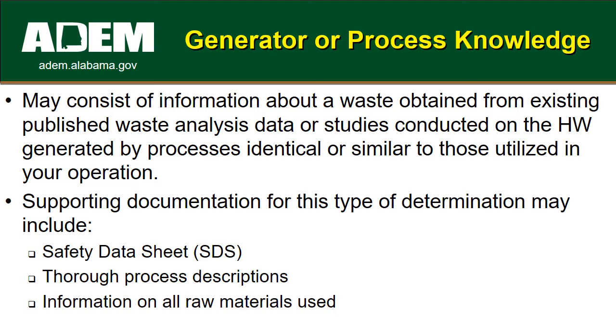Generator or process knowledge may consist of information about a waste obtained from existing published waste analysis data or studies conducted on hazardous waste generated by processes that are identical or similar to those utilized in your facility's operations. Supporting documentation for this type of determination may include safety data sheets, thorough process descriptions, and information on all raw materials used in your facility's processes. You have the ultimate responsibility for any mismanagement of your facility's hazardous waste.